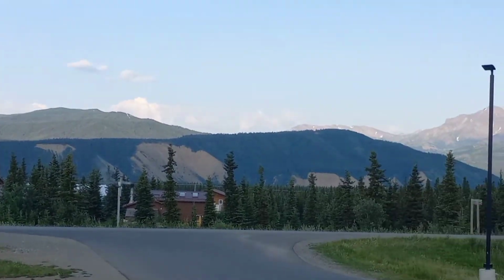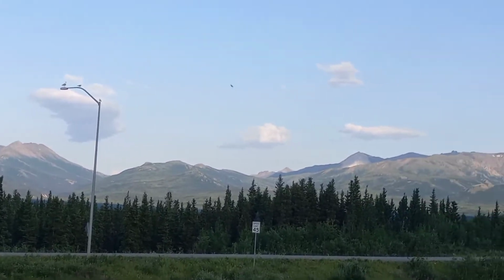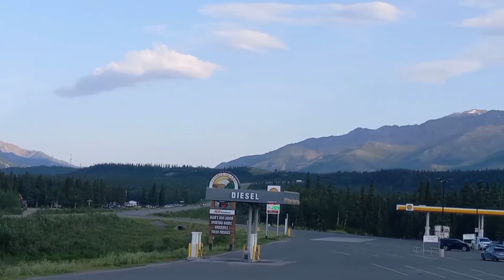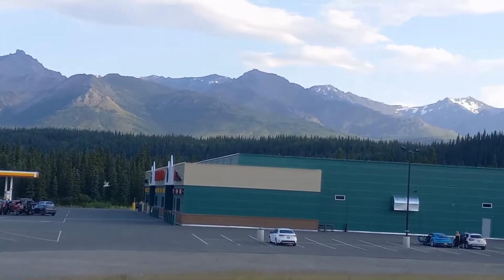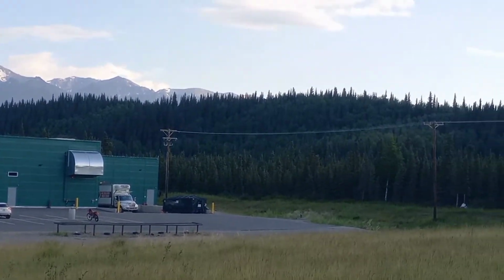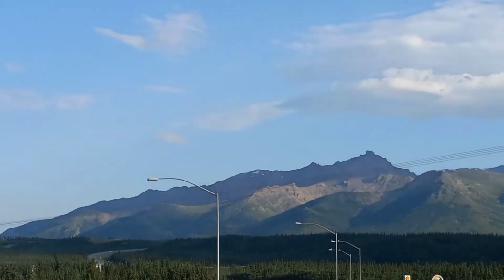So here in just a minute you'll see the Three Bears store that I was actually up there to help work in for the day. It's right here. It's just right off the road. That's a really nice store. That's pretty much an exact copy of the store that I work in Big Lake.